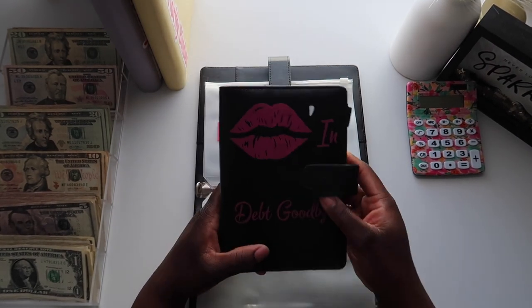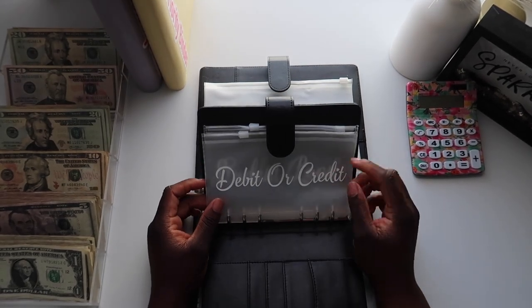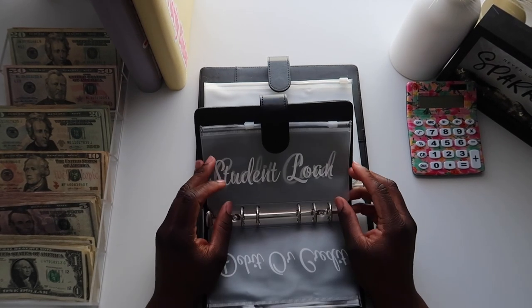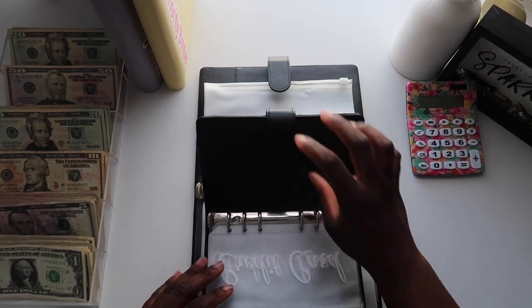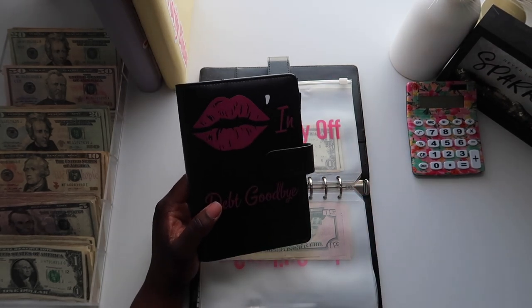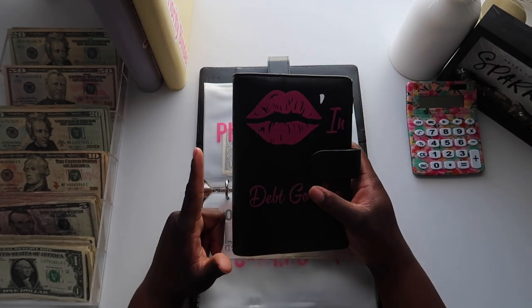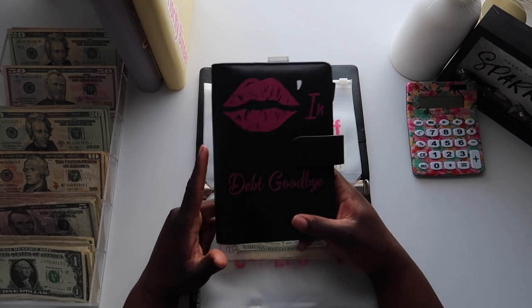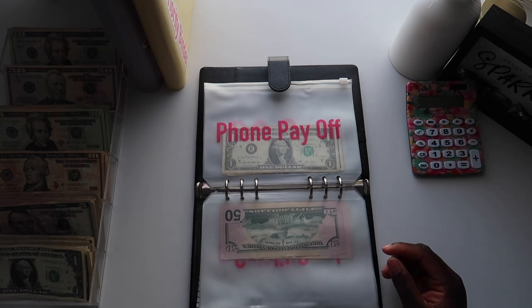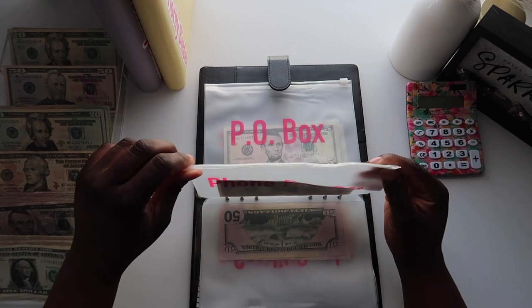Kissing debt goodbye, and I also put some envelopes in there, which I created as a challenge for myself, debit or credit. I also put student loan and credit cards. So this is going to be my debt binder, only because I didn't want to buy another binder if I already have something. So I recycled the binder, and everything debt wise is going in this binder, and it's going to go towards my debt. I'm done playing about debt. I want to be debt free. I'm tired. I'm over it now.